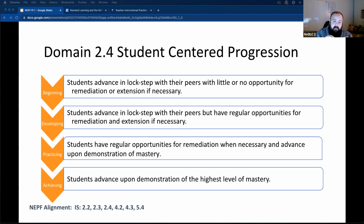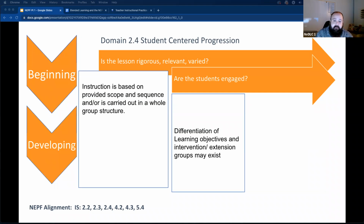So you can see why these strands are lumped together because they are very, very similar. But this one takes it a step further by focusing in on the student. And so when we take a look at what is happening at the very baseline, beginning or developing, with a student-centered progression, it's all whole group structure, right? All instruction is happening with the entire class. There are no breakouts. So the differentiation is very, very low, and there's little to no opportunity to remediate or review based on data that says, hey, this student doesn't necessarily fully understand this concept before we introduce the next concept.